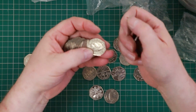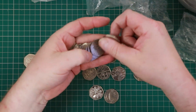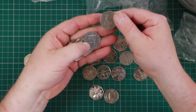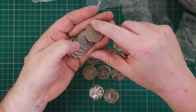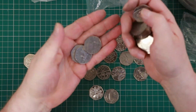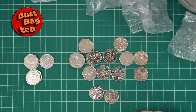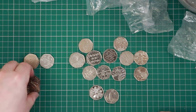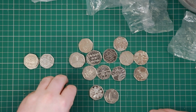So yay, we got an Olympic for the book, which is what it's all about, isn't it? Collecting these coins. That's what it says on the tin, as it were. Coins to collect. Bust bag to finish on. Oh well. So we got some bunnies there that I'm going to sign and put back into the wild.